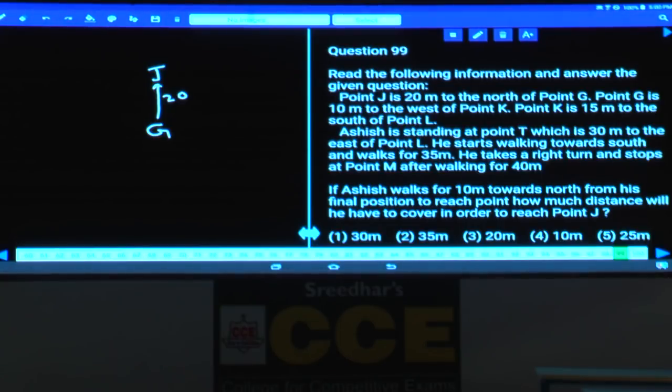G is 10 meters to the west of K. And K is 15 meters to the south of L. As K is 15 meters to the south of L, L will be somewhere here. The distance between these two is only 15. K is 15 meters to the south of L.